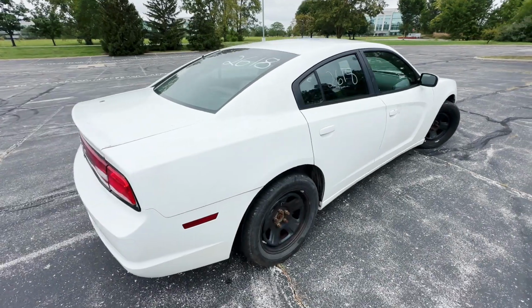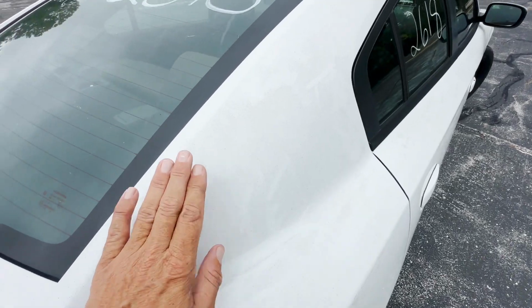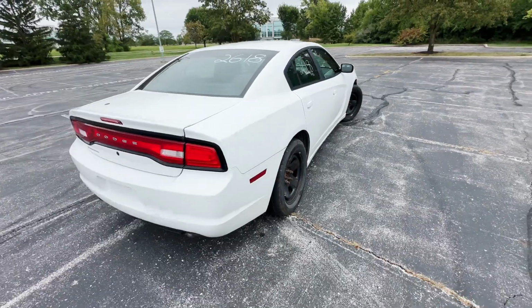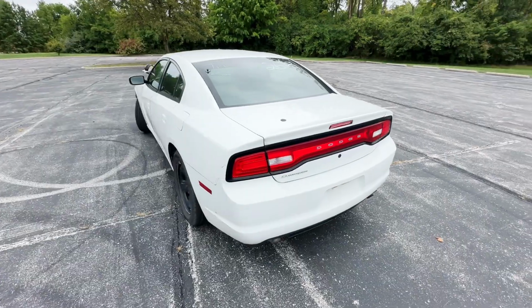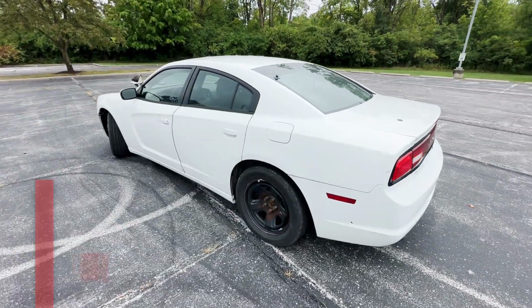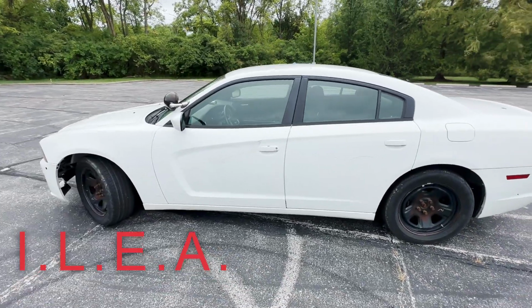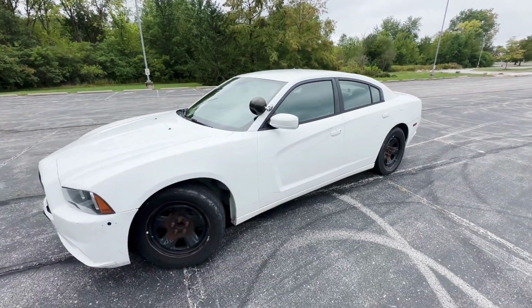They usually mark their training vehicles, and with the thought that it hasn't been washed in a very, very long time, that leads me to believe it goes up to what's called ILEA in Plainfield, Indiana, the Indiana Law Enforcement Academy, and that's where they have their training track up there.